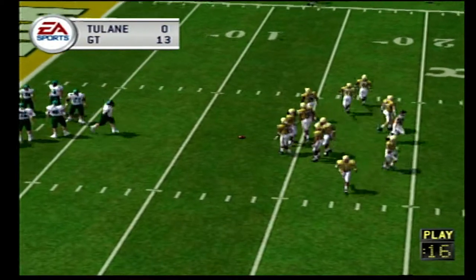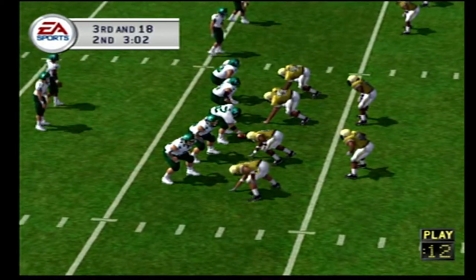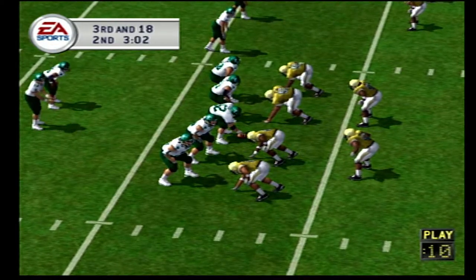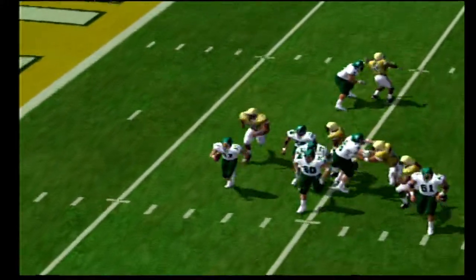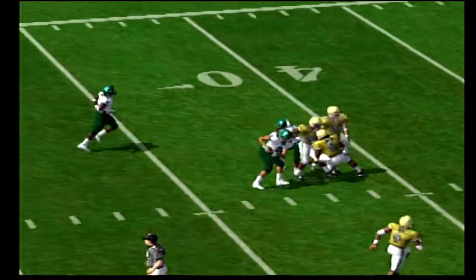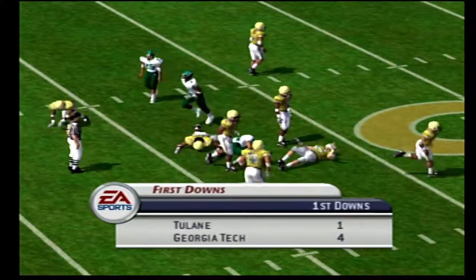Third down and long coming up here. Ball on the 12-yard line. The Green Wave set up in the gun. Number 17 drops to throw. He rolls out to the right. He unloads it. Sheds that one. Number 51 brings him down at the 42-yard line.